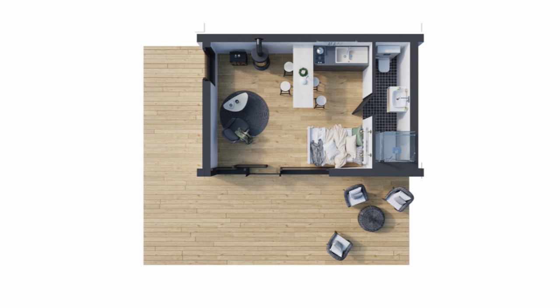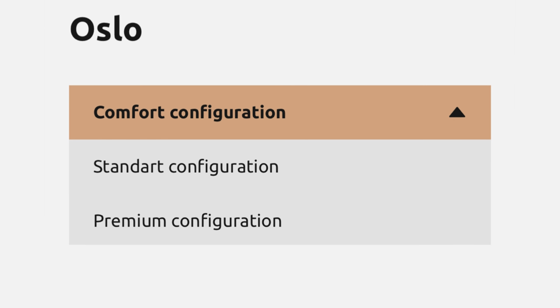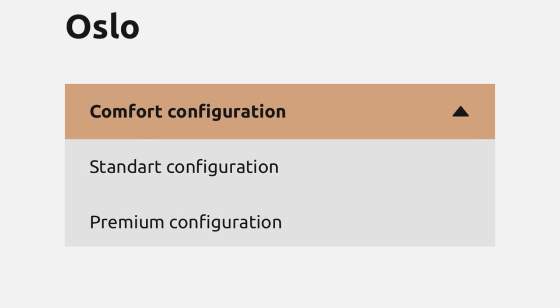Toilet, sink, and shower. You know, all the usual suspects. Each and every model from Elum House is available at 3 different price points: standard, comfort, or premium. Depending on what you want, what you need, and the budget, they have all 3 options to choose from with every model available.